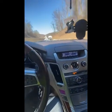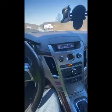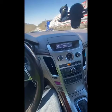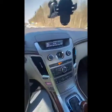I got this for $4,000, which is not bad for a Cadillac that's in good condition. There's nothing wrong with it, and it's almost brand new. So yeah, I'm just glad I just got it.